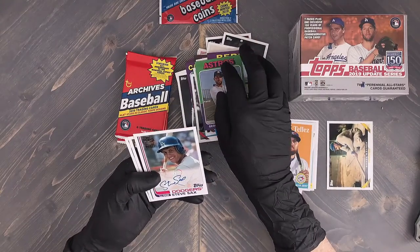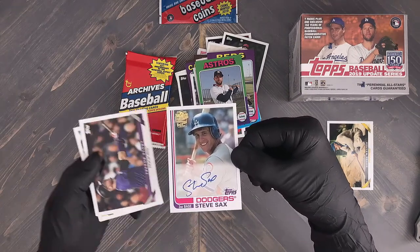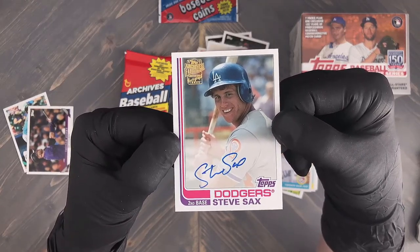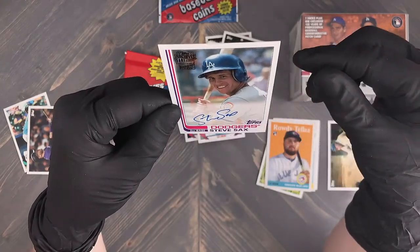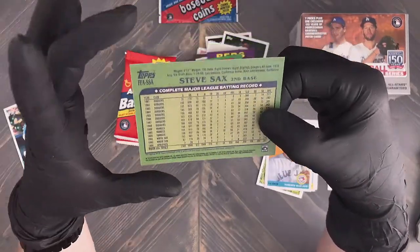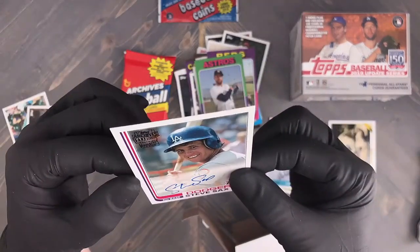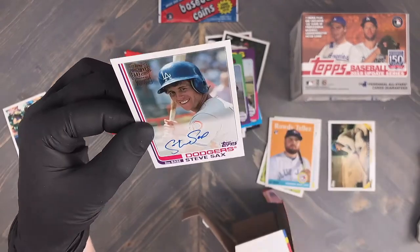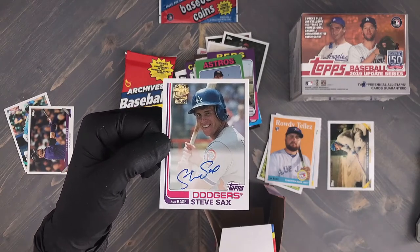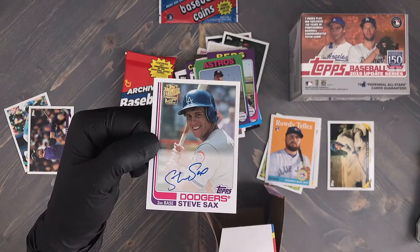We pulled an auto of Steve Sax. Are you kidding me? What? On card auto of Steve Sax. Look at that, everybody. Oh my word. Wow. Centering is great. Wow. What are the chances out of a blaster? Let's take a look at those odds. So this here is an Archives fan favorite certified auto. All right. We're going to keep this on screen while I take a quick look. Autograph. Where are we here? Top signature omission.